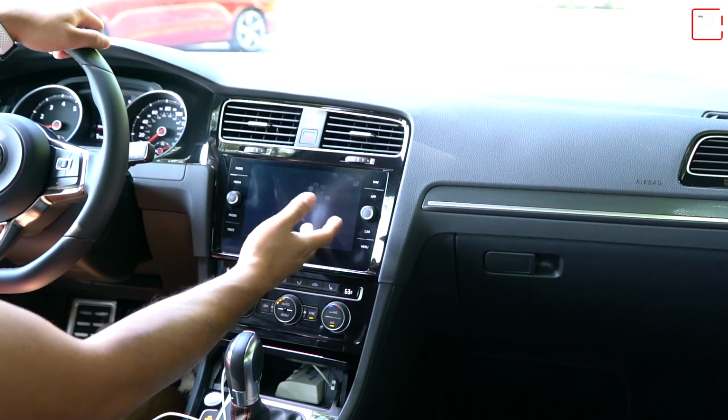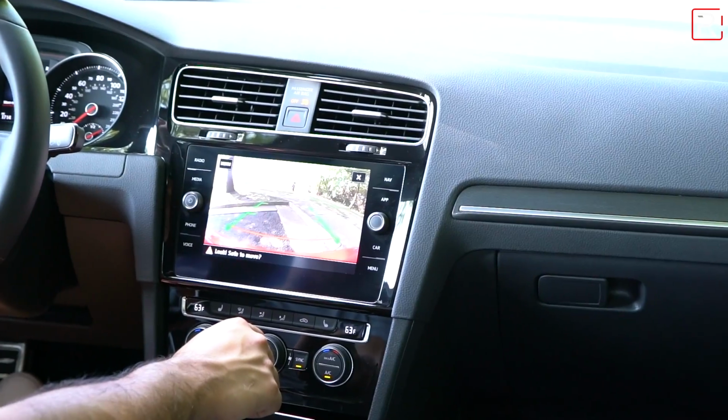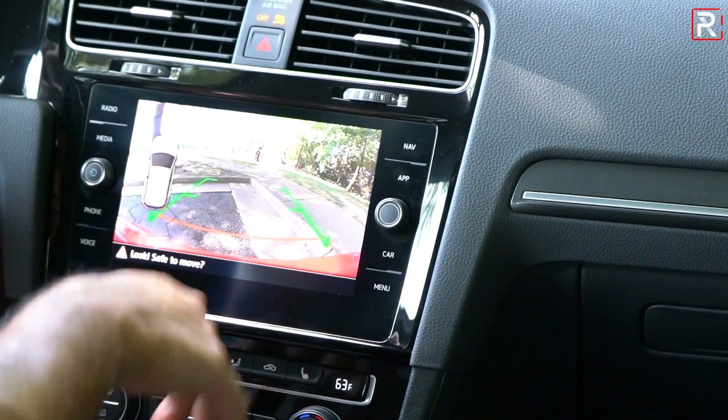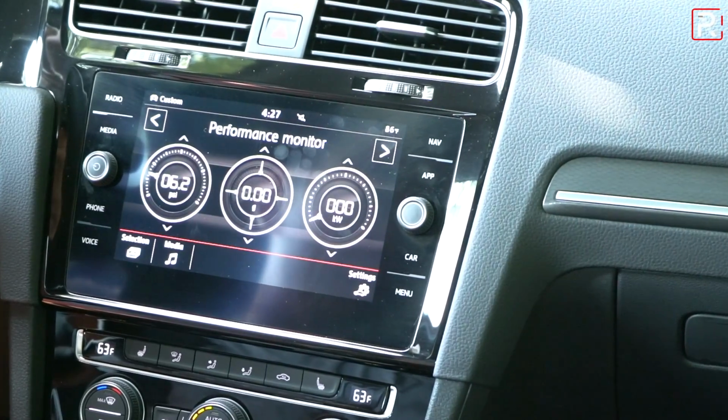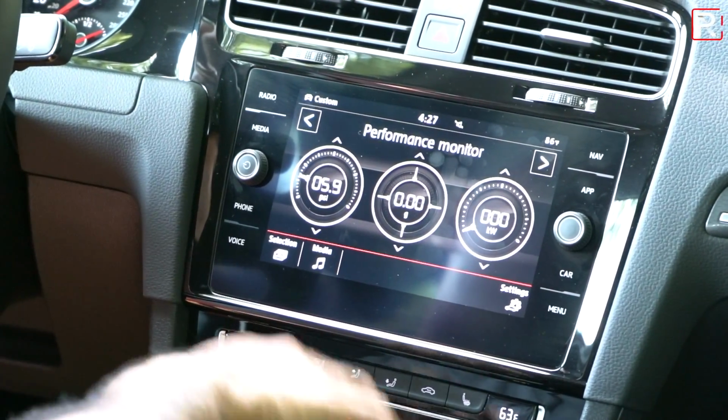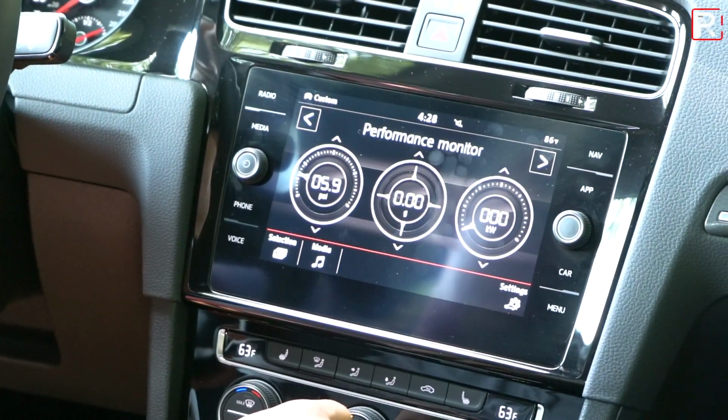When you do put it in reverse here, you can see there is a backup camera that pops out. Unlike the new Arteon, which I showed you guys before, there is no 360 camera. Remember, this is a GTI, so I imagine VW will be updating that for the 2020 model year with a new infotainment screen here, which I'm hoping they'll do.